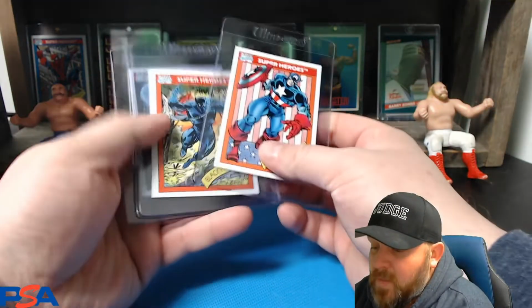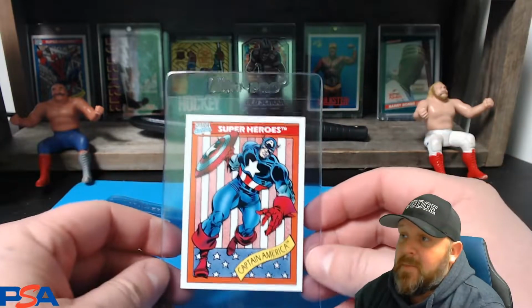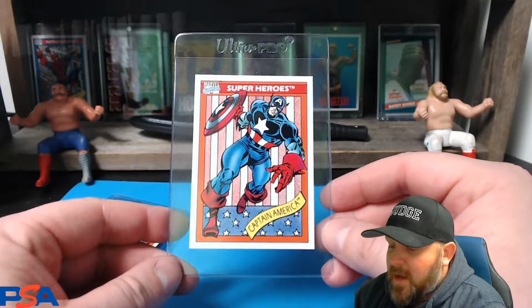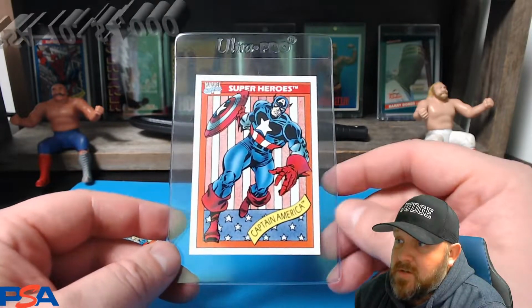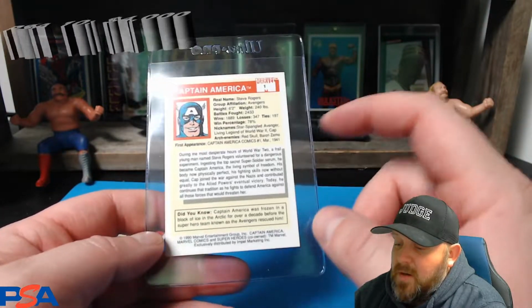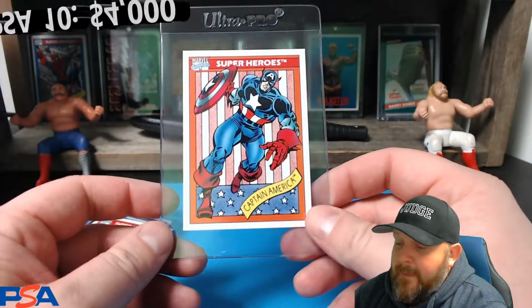Okay, so as you saw before, I had another Captain America. This was the best out of the two Captain Americas. Obviously the corners are really crisp, the edges are crisp, the image is crisp, there are no marks, nothing on the back, number one card of the series. So it's all going to come down to centering.